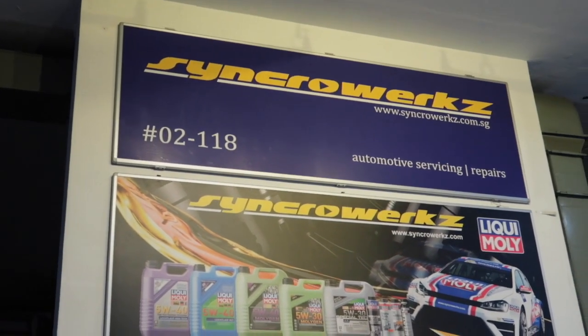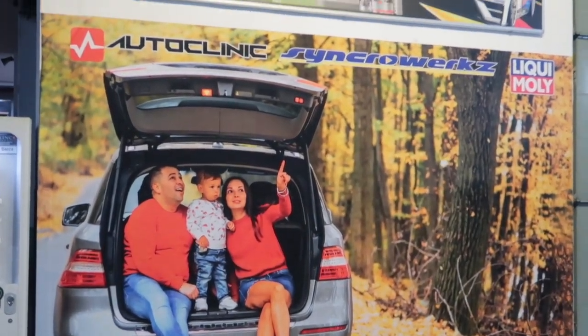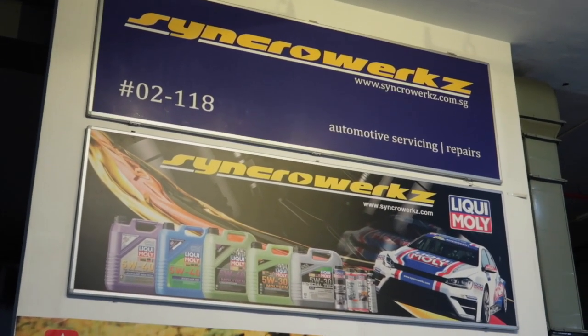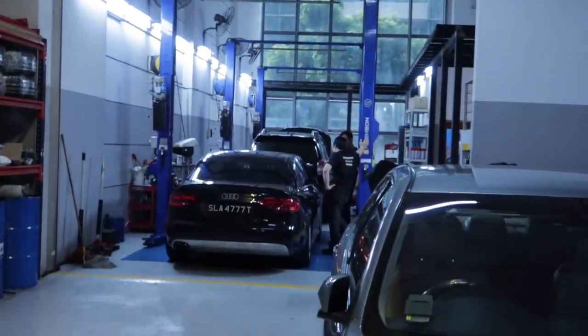So yeah, I'll be going to the workshop shortly, and I'll show you guys the workshop that I usually go to. So today we are at Syncrowerkz. This shop is located at Toh Guan. So this is where I usually go and get my car checked or car serviced. So yeah, that's how the shop looks like.